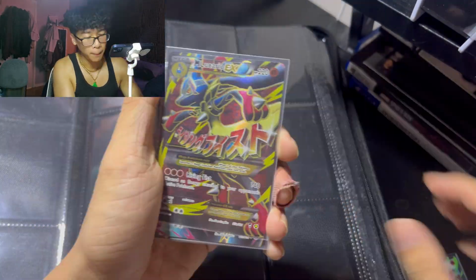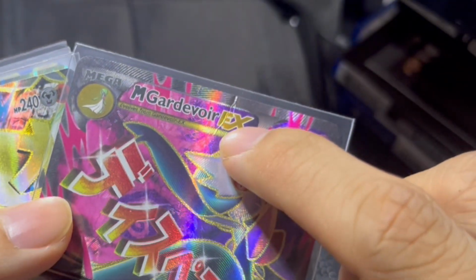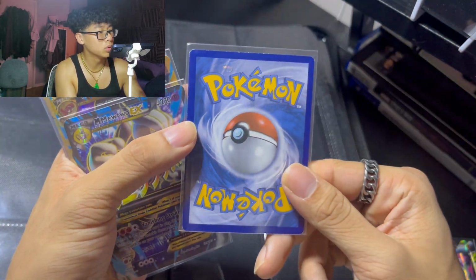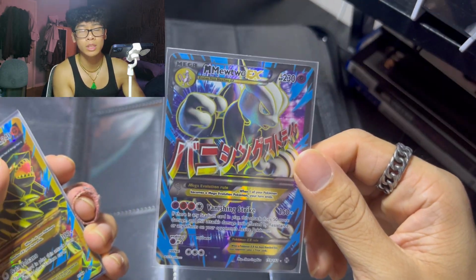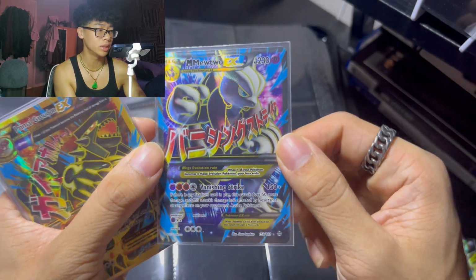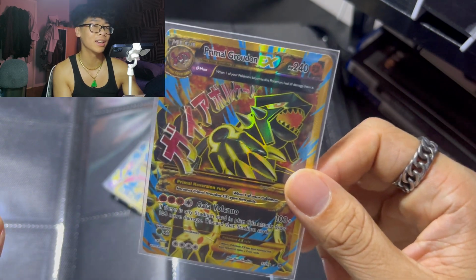Mega Houndoom EX, Mega Lucario EX, Mega Gardevoir right here. There's a line going down the middle right here, but you know, it is what it is. Mega Steelix EX, calm, cool. Mega Mewtwo EX. Got this as a gift. I got this for Christmas. She got it when it was like 50 bucks. This card is worth 100 now. So sick. Mega Mewtwo EX right here.